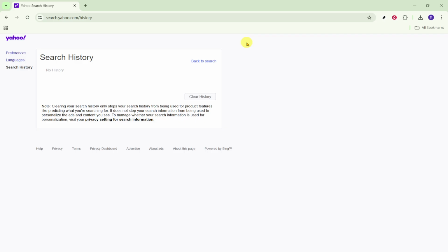That's it. You opened your browser, went to search.yahoo.com/history, pressed enter, selected search history, clicked clear history, and confirmed by clicking delete. Simple, fast, and effective for keeping your Yahoo experience private and clutter-free.